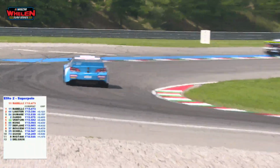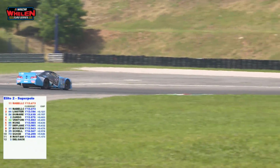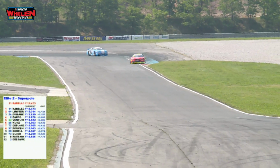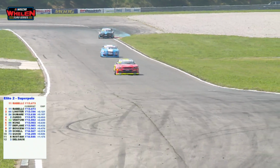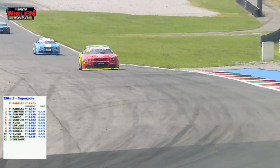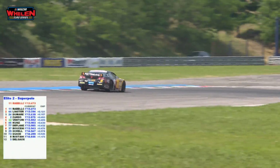There goes number 29, Julian Shale. He is looking as though he's been neat and tidy through the first sector. In fact, very neat and tidy through the first sector is Julian Shale. Felipe Ravello, though, is pressing on even more, as is Gilles Linster. So this is going to be a tight one. So here comes Guillaume Dumouriez, third quickest currently. There goes number 11, which is Felipe Ravello.